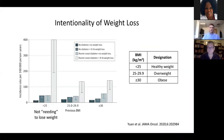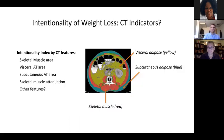Another way to think about this that's a little more straightforward is, well, did they need to lose weight to begin with, right? So were they overweight and they might be trying to lose weight on purpose, or were they a healthy weight to begin with? And again, we really see the same pattern here. If you're a healthy weight to begin with, but you're still losing weight in this setting, your risk is substantially higher.